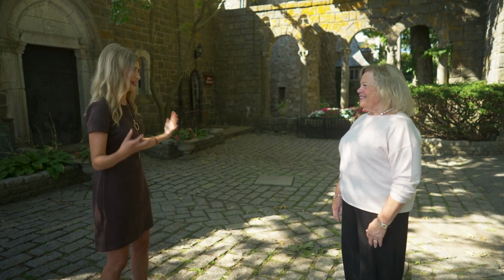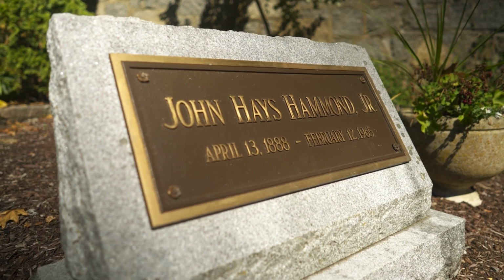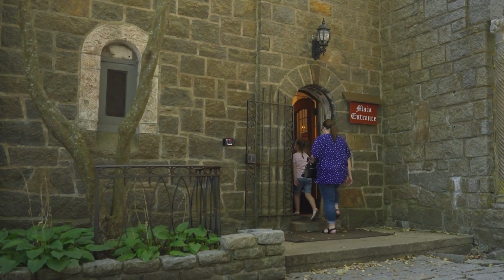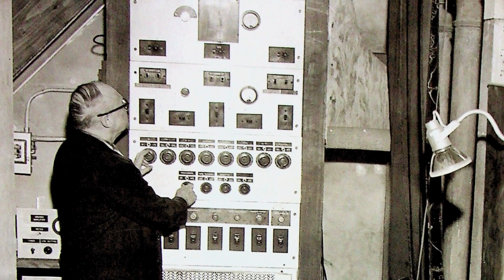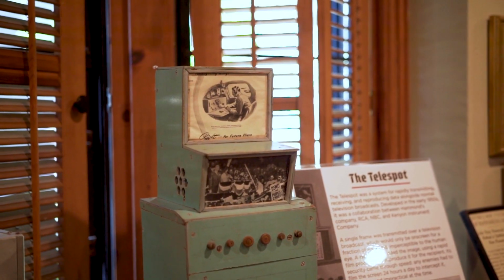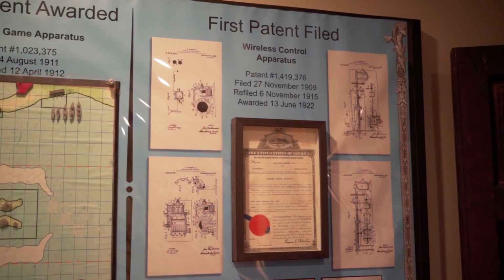Given that it is a lot of effort to run this, I mean, it can't be easy to operate a castle, right? I wouldn't know personally, but I'm guessing. Why is this something that's so important to your mission, to keep this open to the public? That was Hammond's wish. He really wanted to show not only just the architecture, but his inventions, his contributions to science. He has over 437 patents and is probably the 5th most prolific inventor in the United States. His mission was to build the future and to make it a better place for us all to live.